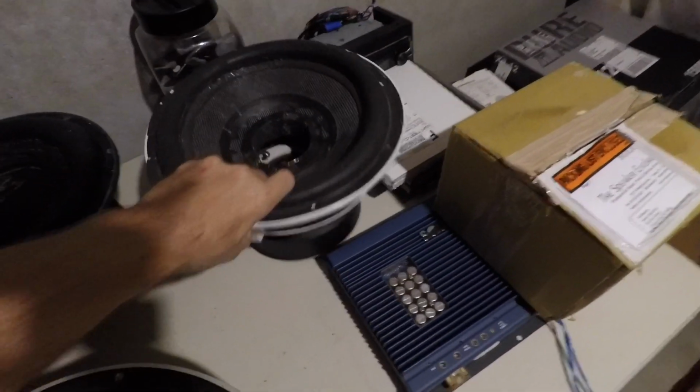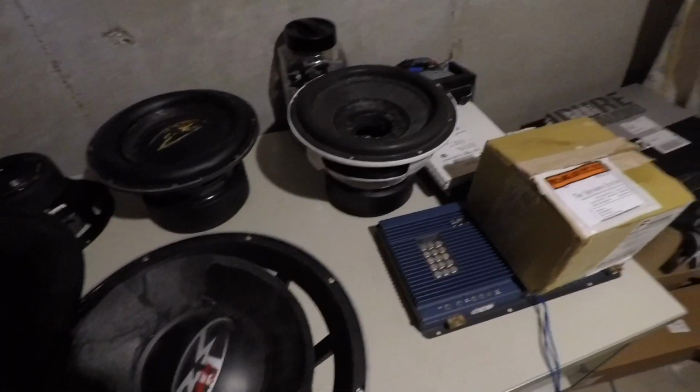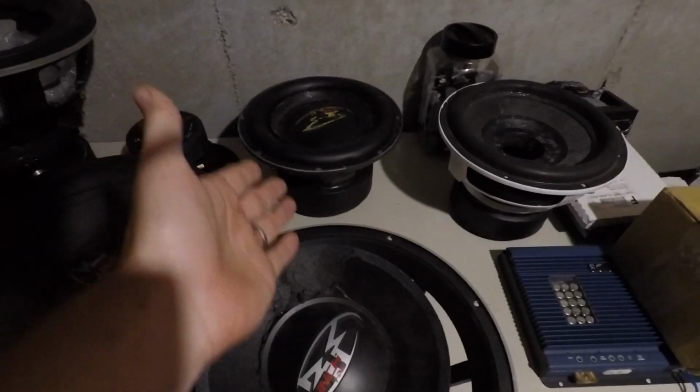I've got this Crossfire 12 we're gonna rebuild. That thing's a monster. I mean, it's just as big as the power. And then we've got our 4K super monster back here. That thing, if I can get you good lighting, that thing's a monster.